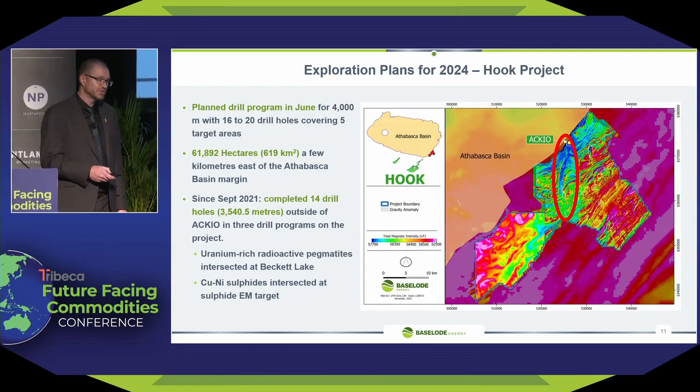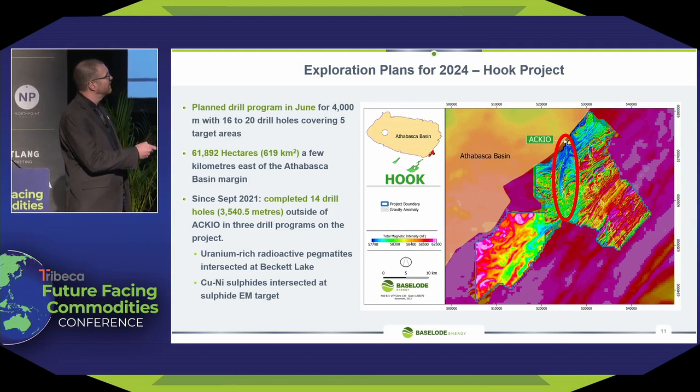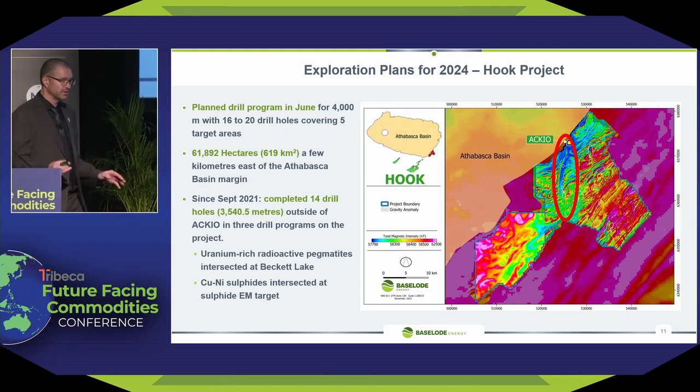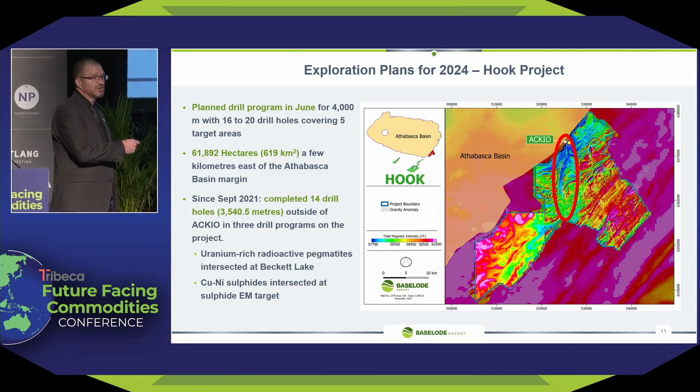Continuing on with the exploration strategy, again, Accio is up here. If you follow this blue line down, that is a superstructure. That is a massive structure. It's a scar on the face of the Earth. You can see it from satellites. It's actually quite impressive. But Accio is at the north end of it.